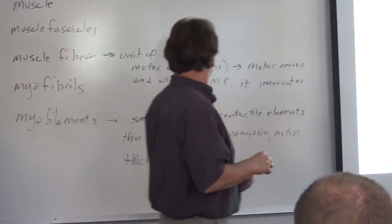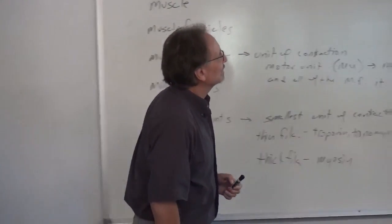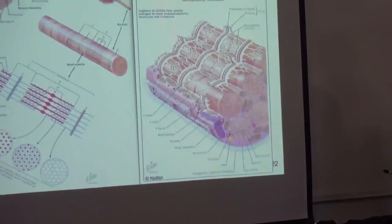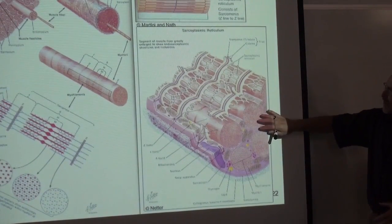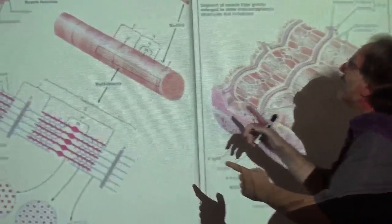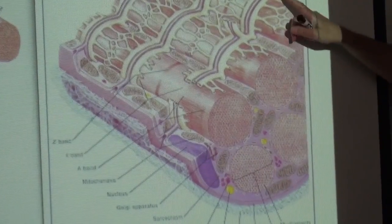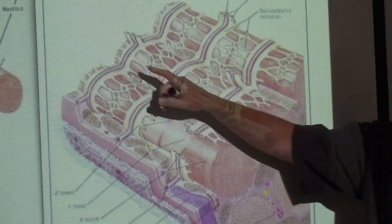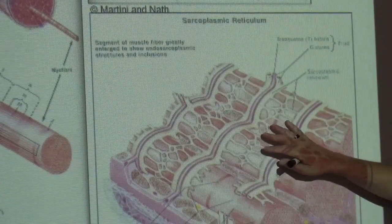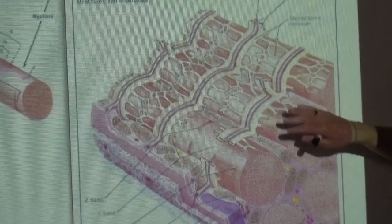Smallest unit of contractile elements. Now, if you'll notice, what this is blown up, each one of these is a myofibril. The myofibril is this group of contractile elements. Amongst bundles of myofibrils, it is supplied with calcium by this net-like structure called the sarcoplasmic reticulum.